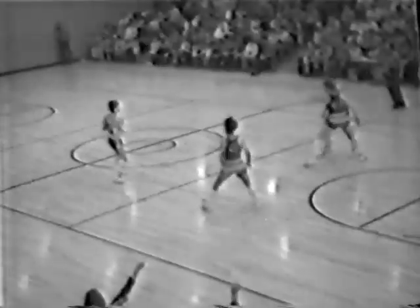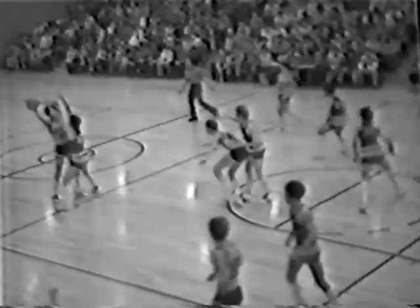Griffith to Stark. Stark passes to Bybee. Bybee to Gunn. Gunn to Silk. Silk to Stark. Stark to Griffith. Griffith out to Bybee. Bybee dribbles, passes to Silk.